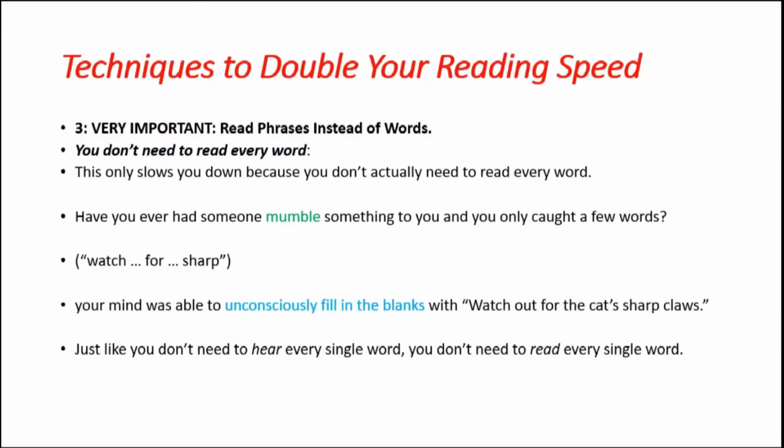You don't need to read every word. If you are like most people, then you probably try to make sure that your eyes capture every single word. But this only slows you down because you don't actually need to read every word.